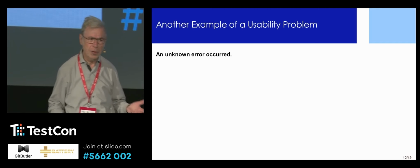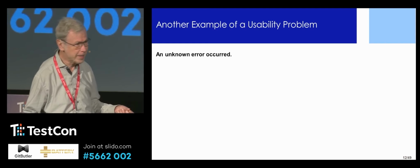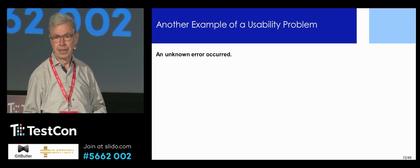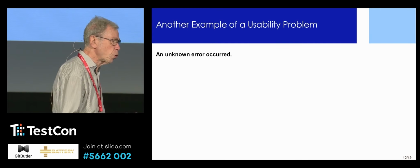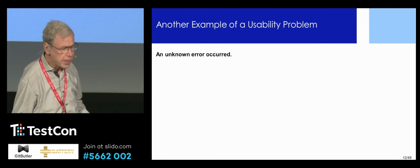I'm sure that some of you have seen this message or something similar, a variant. There's some very clever variants of this. What should we say instead? And this is where the usability engineer comes in, because they might have seen it before, or they might talk to users and ask the users, what can we say instead?